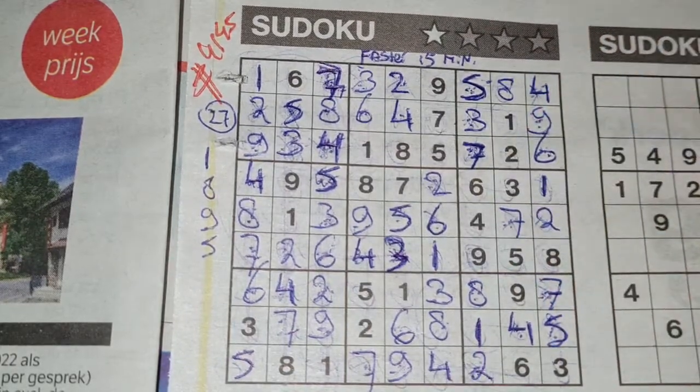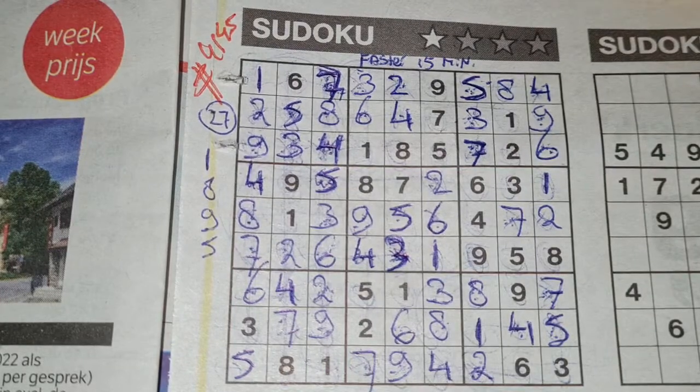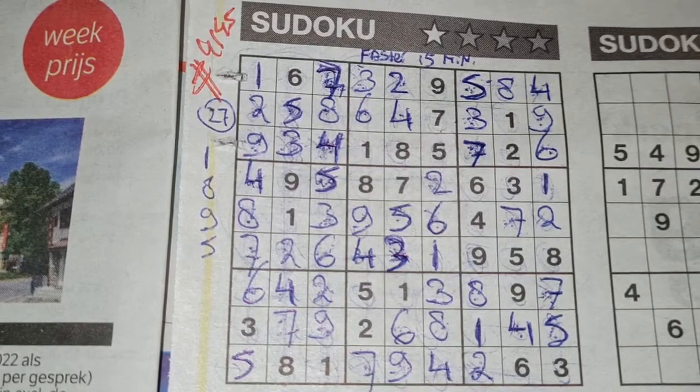Finish in 14 minutes, told you, faster than the 15 minutes I need for a 1-star puzzle. And I like this one, yes, I really do.